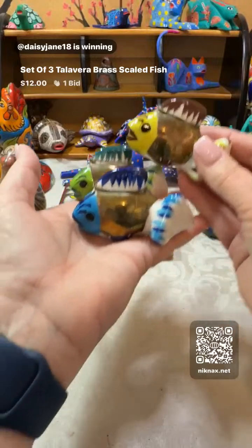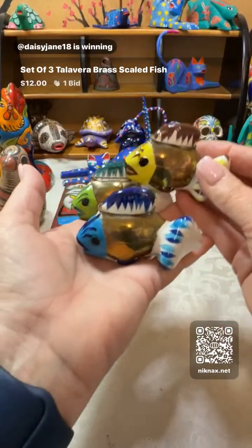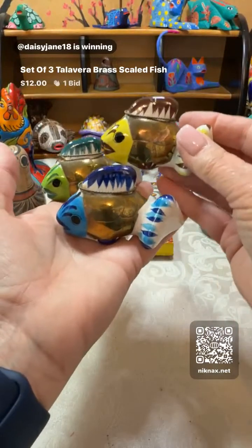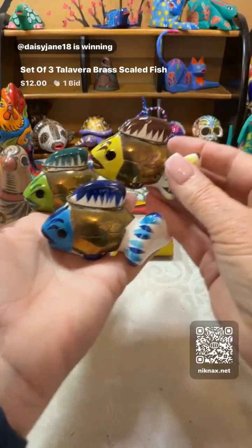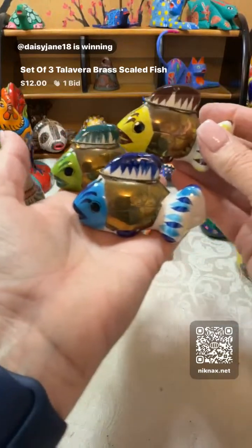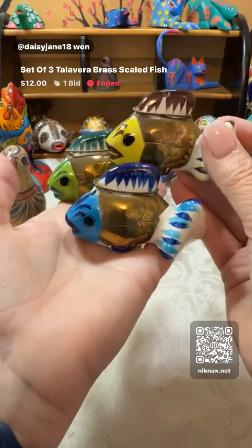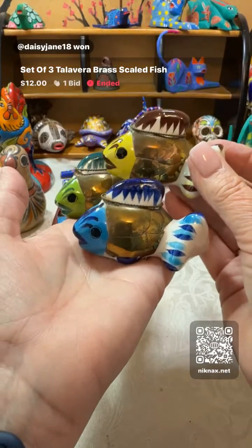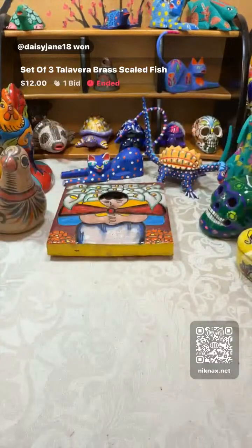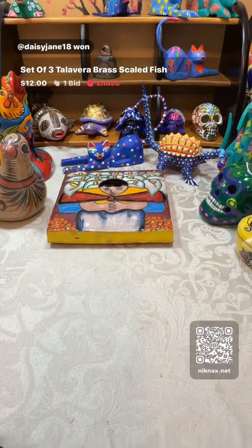They're swimming in a school. They're a school of fish. Yes, I'm a retired kindergarten teacher who has not lost my silliness. All right, Daisy Jane, congratulations. They're yours. You've got this beautiful school of fish. They're going to make a great little display. Sweetness.